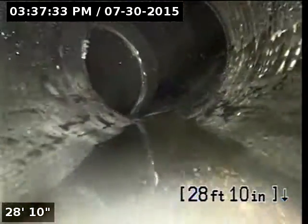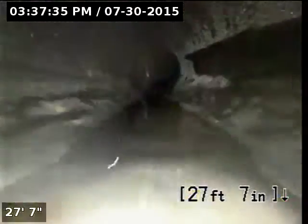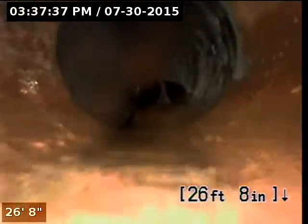Again, right here, it looks like where they did a little bit of a spot repair. Again, the yard is still dug up, so I just want to make sure that they replace all the dirt and the grass back in the ground there.